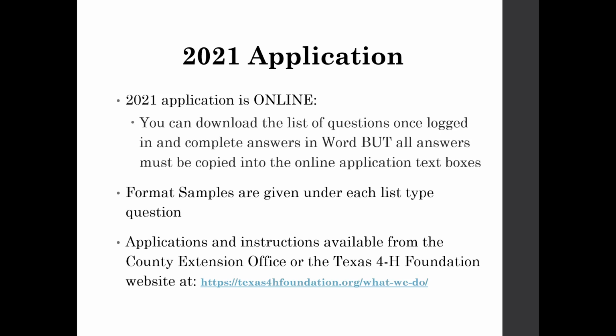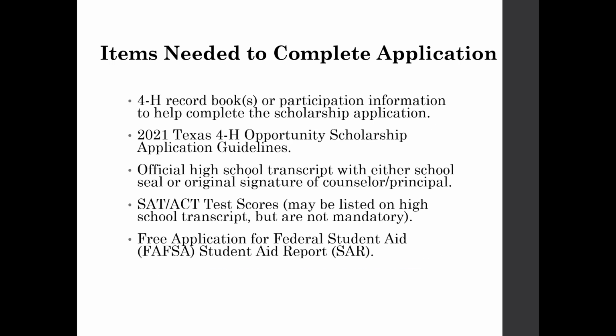So your application is fully online. You can download the list of questions, but all of your answers have to be in their system. You want to format the samples for each given type of question. You want it to be clear, concise. There are additional instructions at the website with the Texas 4-H Foundation. Things like that, all good things to have online.